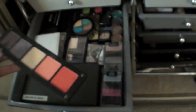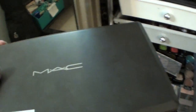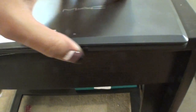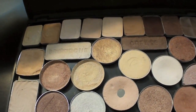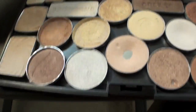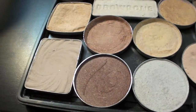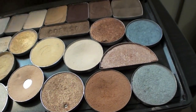I've never used them. These are all my free eyeshadows, or my loose eyeshadows, I should say. I don't know what I should say. But as you can see, most of them are square. I have a lot of square ones, so they're not necessarily all round. I took out the separators, obviously. I have a lot of Wet n Wild, and I have a lot of NYX eyeshadows in here, Coastal Scents eyeshadows, and some MAC eyeshadows. I only have a few MAC eyeshadows actually.